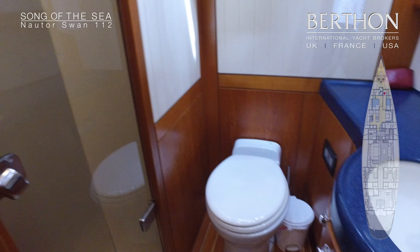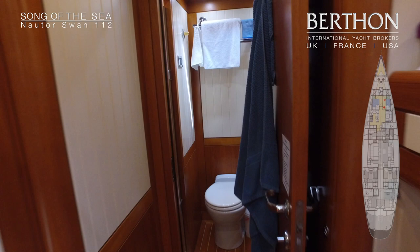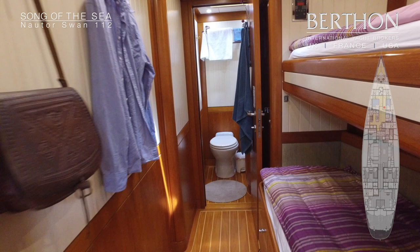There is an option of a fold-out berth in the crew mess if needed for further crew. But for four, this is a great area with ample room for preparing service and also for relaxing when off duty.